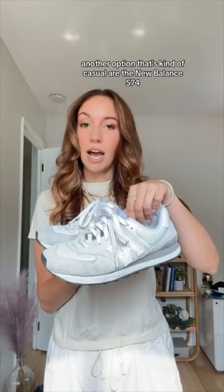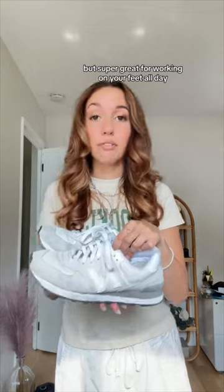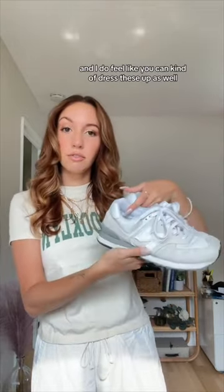Another option that's kind of casual are the New Balance 574s. I love these because they're neutral and they have great support. They're so comfortable, but like I said, a little bit more casual, but super great for working on your feet all day. And I do feel like you can kind of dress these up as well.